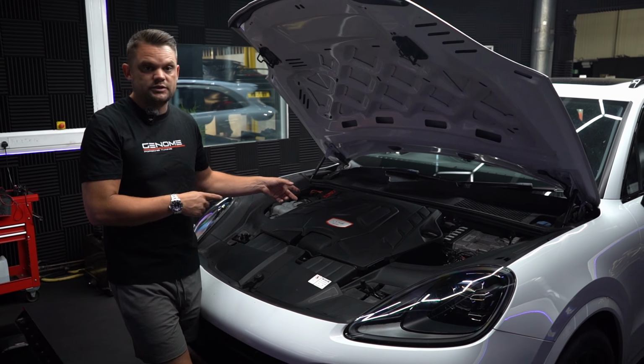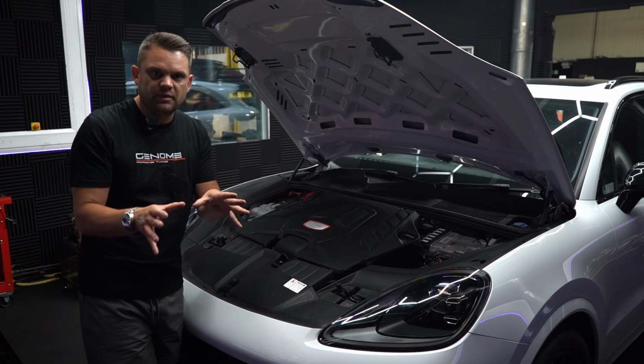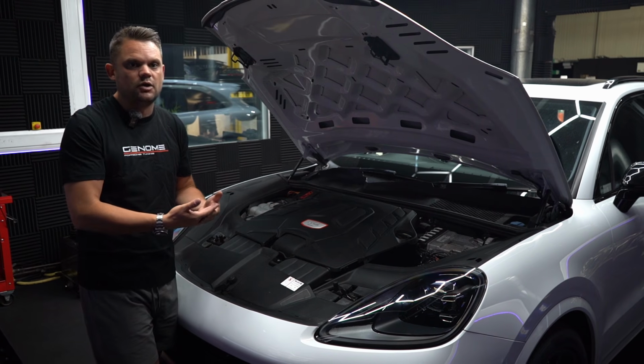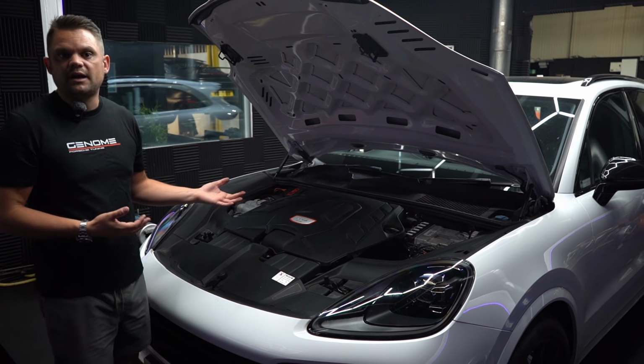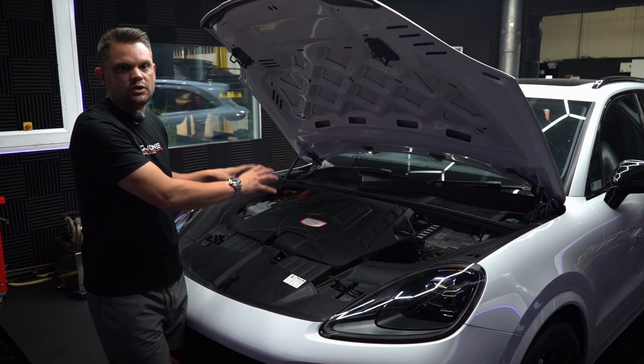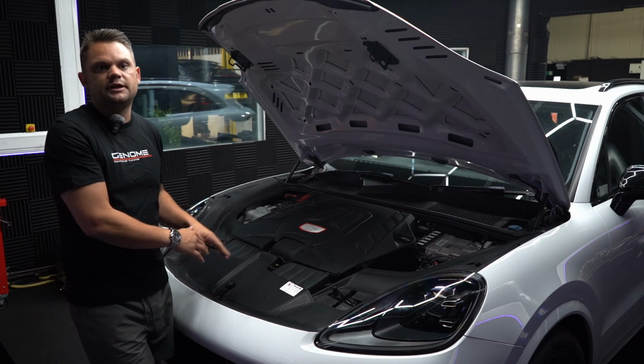Now, IPE sports cats, which is what we're using on this, fit exactly the same whether the car has got PPF filters or not. The main difference is when you put sports cats on a newer model, you're going to need to code out the OPF as well. So on this particular one, I don't need to do that.